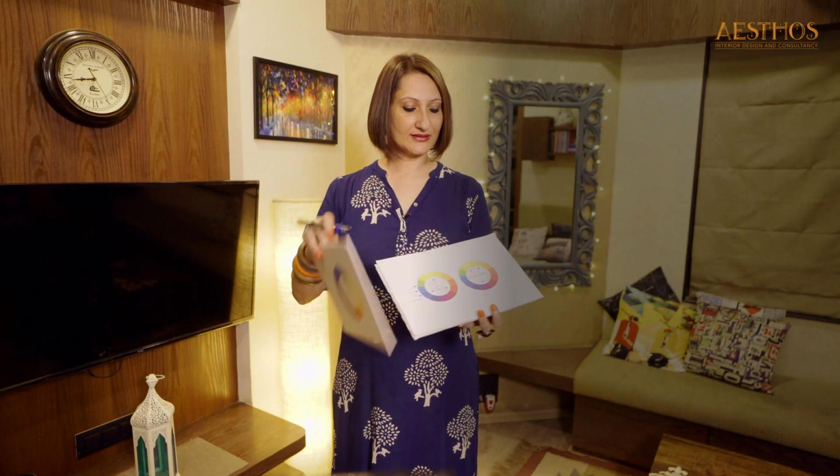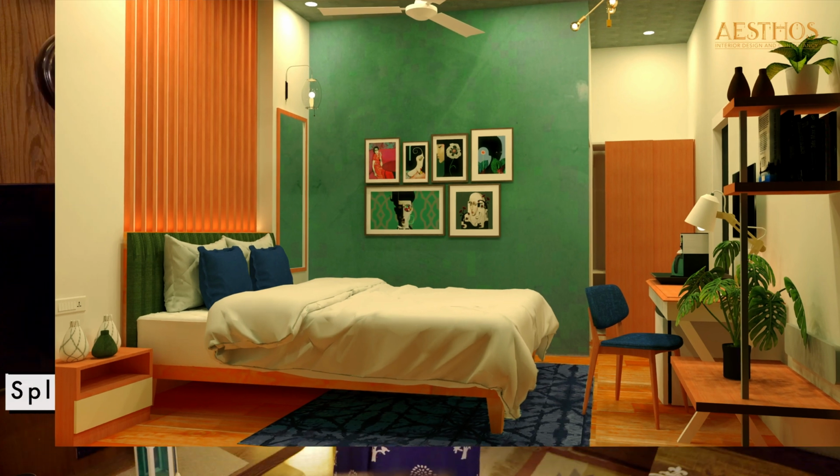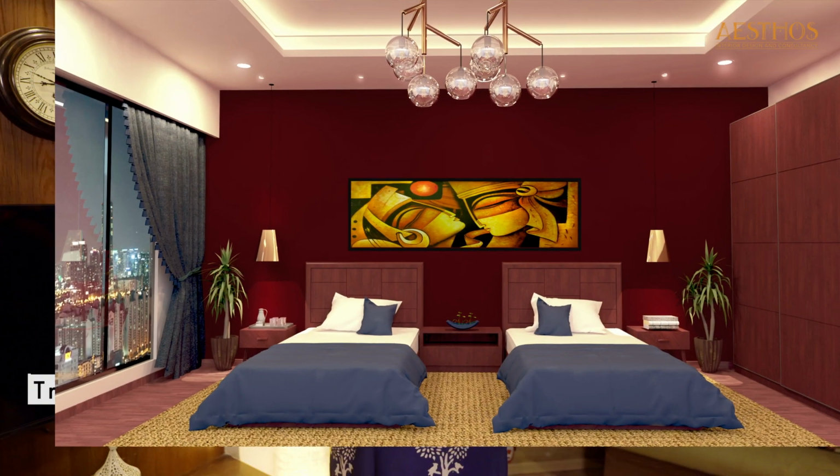And then there is the split-complementary, which uses one of the main hues of the color wheel and uses two adjacent of the complement color. This can also be vibrant but not that jarring because it uses the secondary color and not the direct opposite. Next is the triadic color scheme, which uses colors equally spaced on the color wheel. This color is also vibrant, even if used in the paler versions of it.